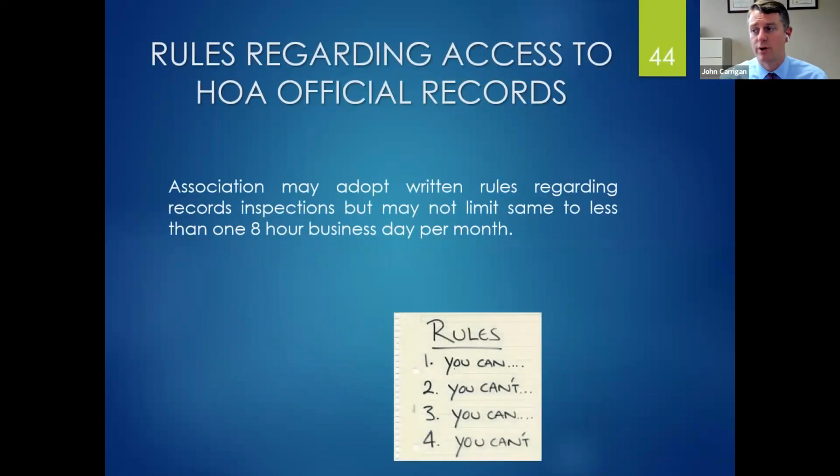The association can adopt written rules and regulations regarding records inspections. So the strongest thing that I recommend, if you have someone that is abusing this, is to adopt rules at a duly noticed board meeting stating that an owner can submit one records request per month, and they will have up to 8 hours at the records inspection to inspect it. The DBPR has signed off and said those are reasonable rules. What that does is it prevents the keyboard warrior from submitting 14 records requests and us chasing our tails, trying to produce everything and track everything down and coordinate inspections and so forth.